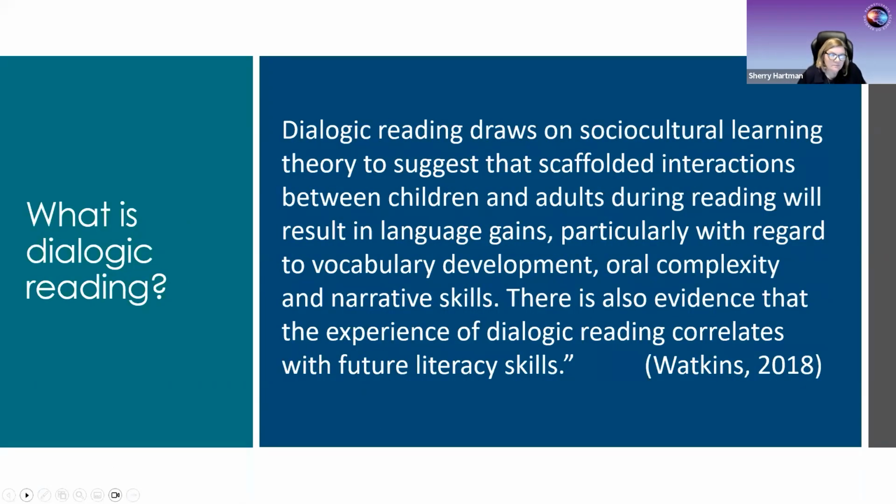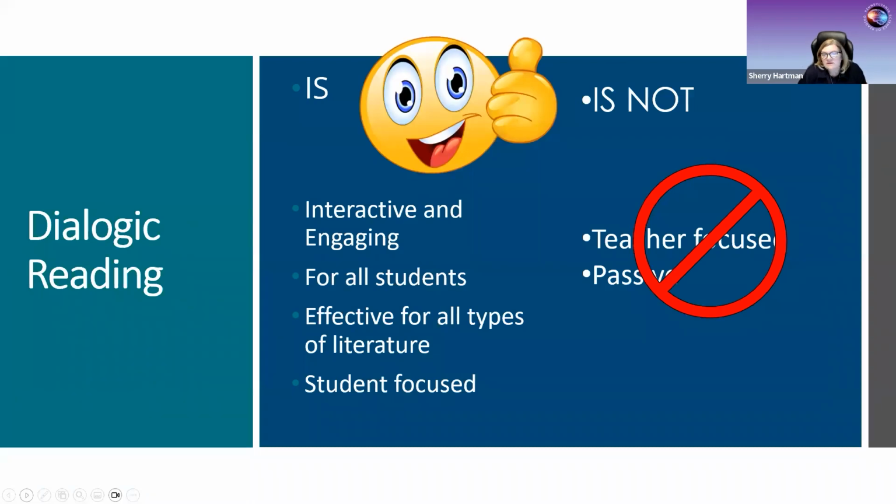And we now see, it is interactive and engaging for all students and for all kinds of literature. One of the neatest things I've seen in a dialogic reading lesson is students who are identified having that collaborative conversation along with their typically developing peers and contributing to the conversation. It helps to support their growth as well.